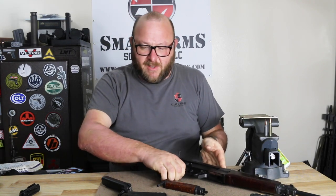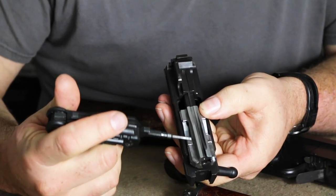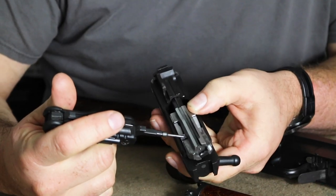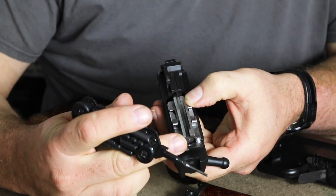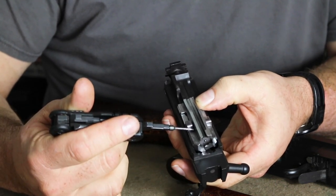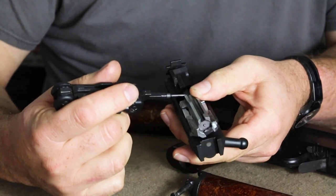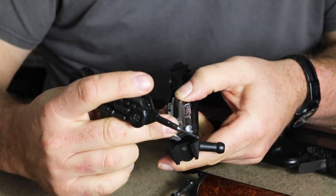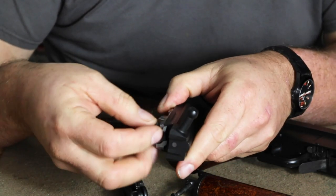Now, we want to take a look at this bolt because this is extremely interesting. Right here, we can see the bolt, how this is straight across here. This would be in the unlocked position. As the bolt moves forward, the locking lugs would engage the receiver, now put it into the locked position. So we would have locked, unlocked. And the system here would lift right out.